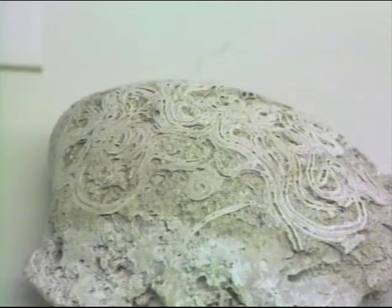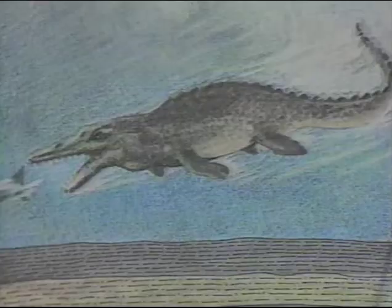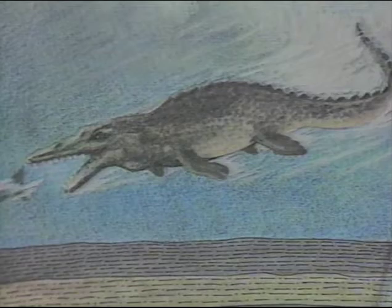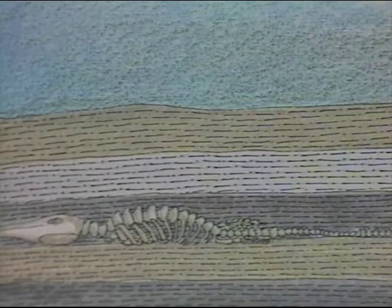Creatures with hard parts, such as bones or shells, are more likely to occur as fossils than creatures with just soft parts. Fossils form in the following manner. A creature lives and dies and drops to the sea bottom. Fine-grained sediment filters down and buries the bones of the dead animal.